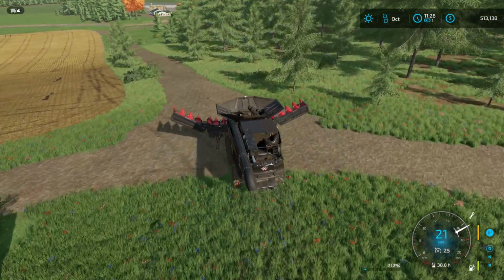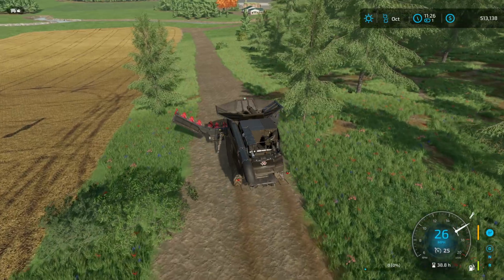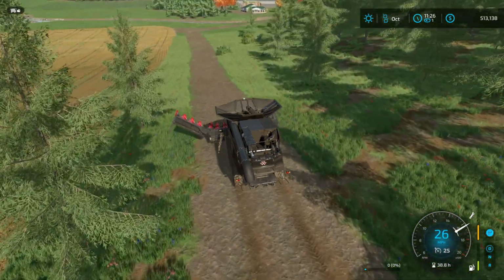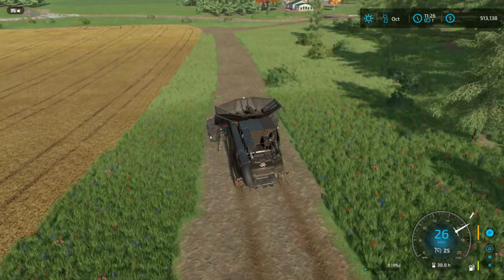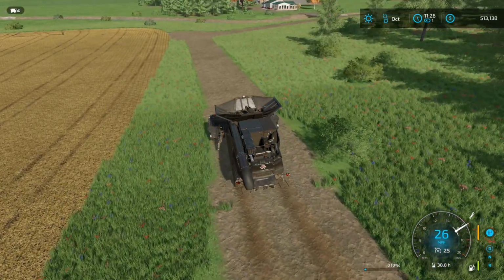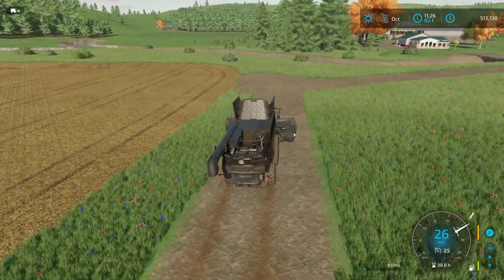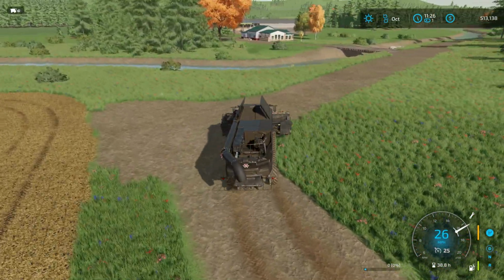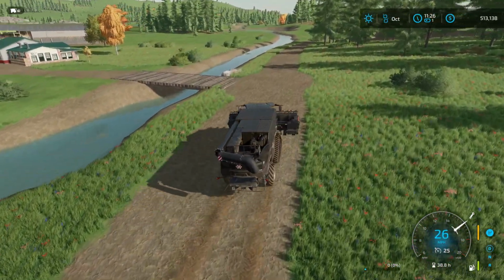Now let me go ahead and fold this on in. I think we're done with the combine completely this year, so I'll bring it on into the workshop. I'll park it there so I'll know to repair it later on. Then I'll come up here, get the MAN truck, bring that over to the oil factory, dump the sunflower in there. We'll see how much we got.